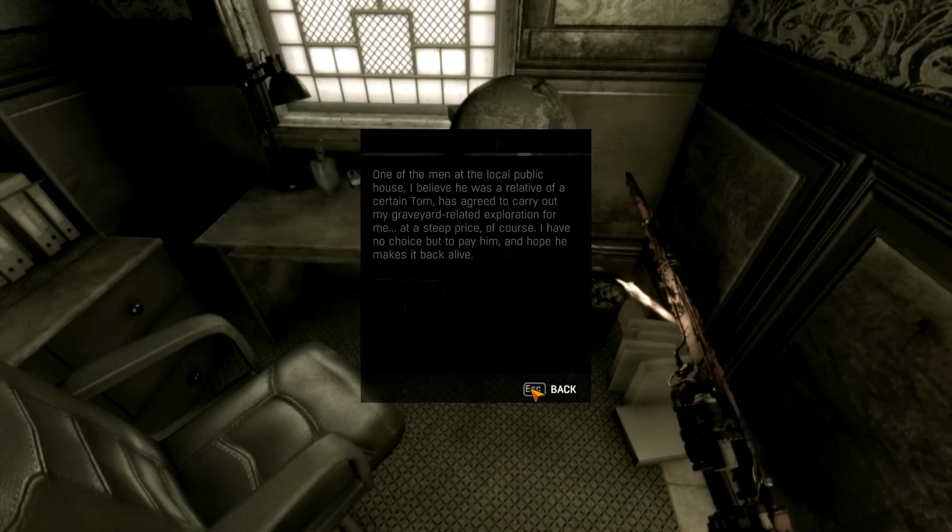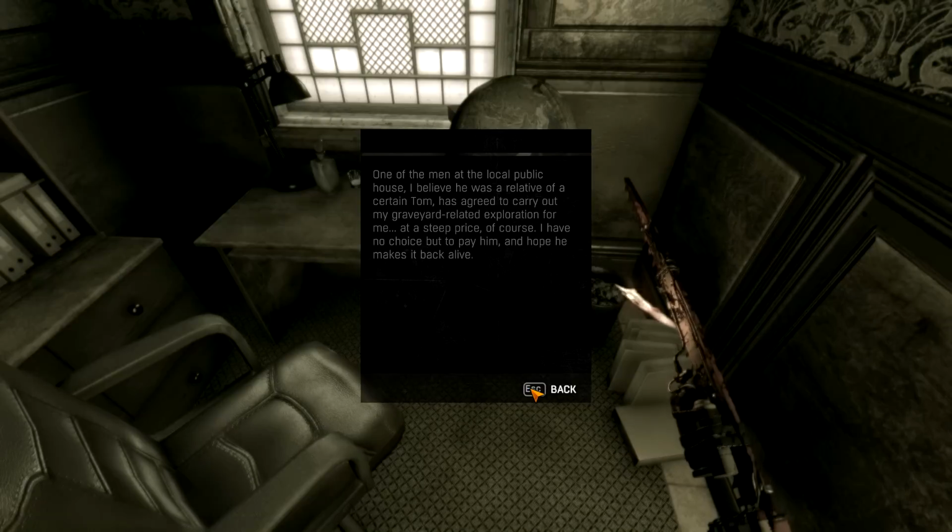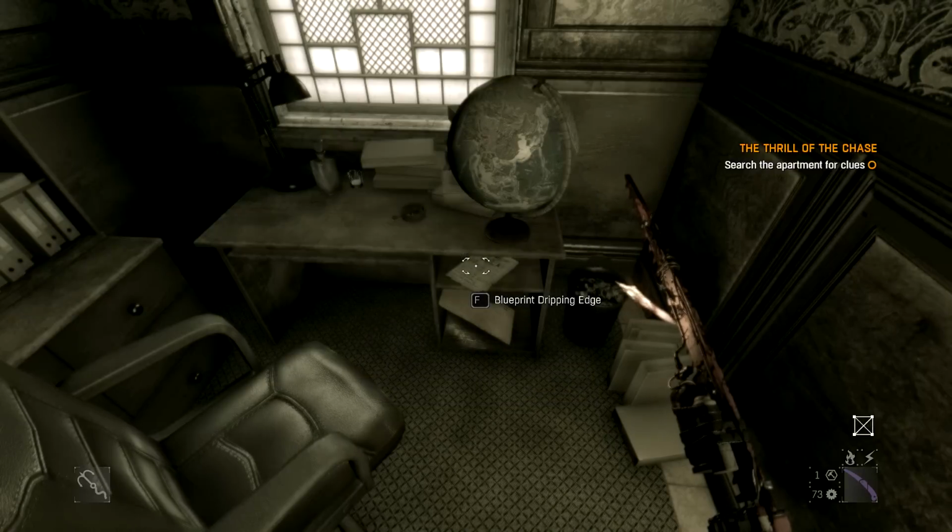One of the men at the local public house, I believe he was a relative of a certain Tom. He has agreed to carry out my graveyard-related exploration for me at a steep price, of course. I have no choice but to pay him, and I hope he makes it back alive.